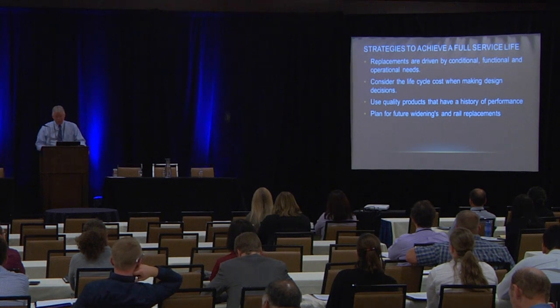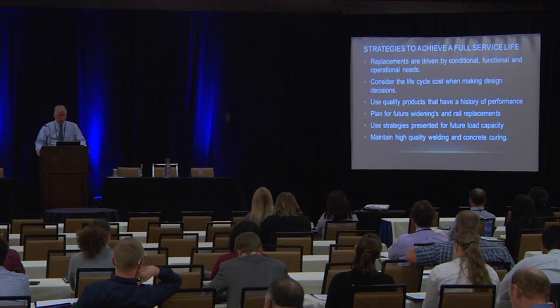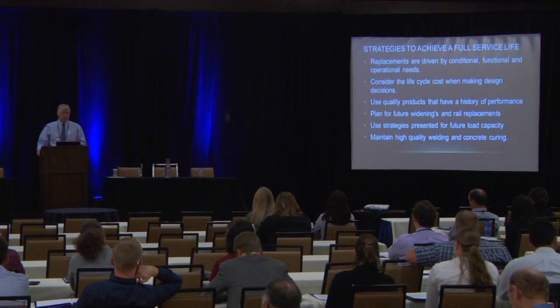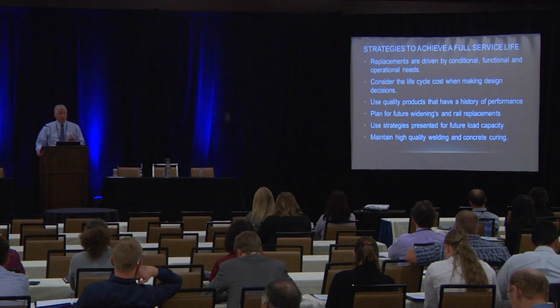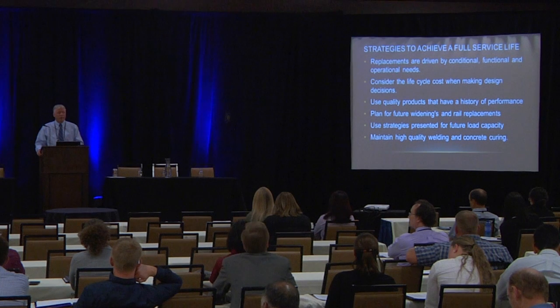Plan for future widenings and rail replacements. Use strategies presented to have future load capacity and maintain high quality welding and concrete curing. And if you can do all of those things, you'll probably squeeze out as much as you can get out of your crossings. And I think in the long run, you would spend less money.